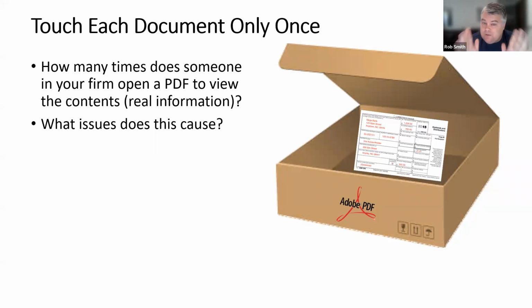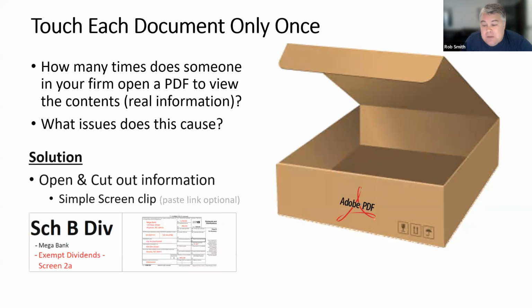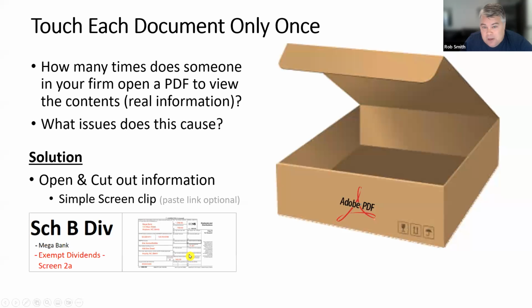PDFs is a 4-letter word. Okay. You do not need the PDF. You need the picture of the form on the PDF. That's what you need. So what we're going to do is screen clip the information out of the PDF and drop it right where it needs to be. And then you don't need the PDF.